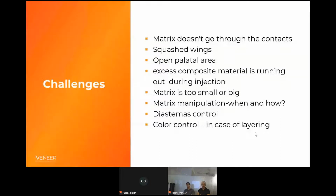And then I put the matrix and inject the final layer, which is not opaque. It can be A1, it can be B1, or bleach color, whatever you like. So this is a layering technique with eye veneer, but this is a simplified one.